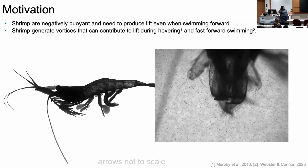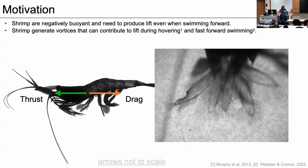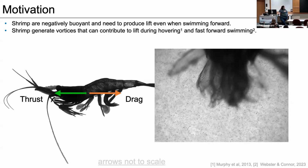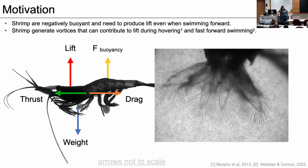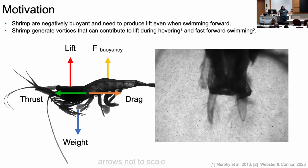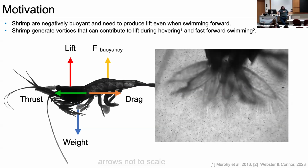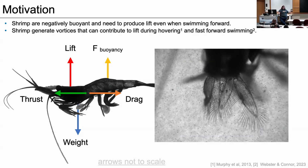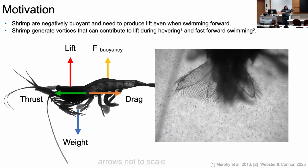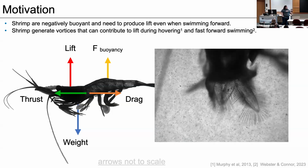The first question that we wanted to answer was one of force balance. Shrimp produce drag-based thrust, which is drag in one direction means thrust in the direction of swimming. But they're also negatively buoyant, which means that if they're not generating lift all the time, they're going to start sinking. This is really not efficient. So there has to be a way in which they generate lift that allows them to swim forward, still put as much force into swimming forward as possible, but also remain at the same height in the water column.